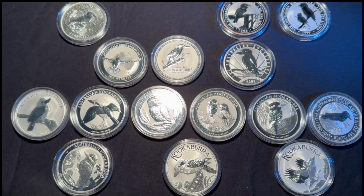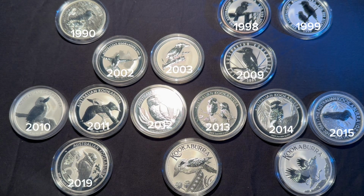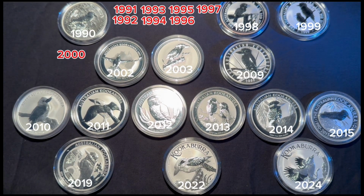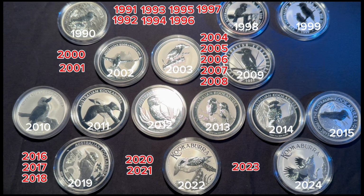Okay, so first up, I'll just mark up the ones that I have. 2009 and 24. Okay, I'll now mark up the ones I don't have. Yep, there's a few in there. So I have 15 and I need 20, so I'm not even halfway there yet. But that will give me a target.